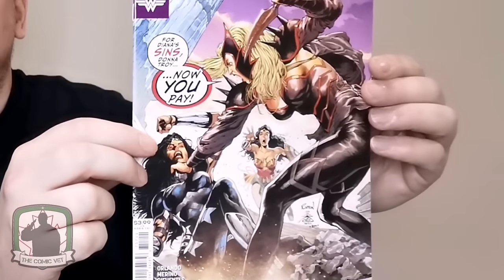Well, here's one headed for the PC, as I am a big Wonder Woman fan. This is issue 757 of Wonder Woman. That's a pretty cool cover. Like Donna Troy's in a whole lot of trouble. Okay. Let's see how many we have left. There's still about seven. Up next is another Walmart variant for Superman: Son of Kal-El.